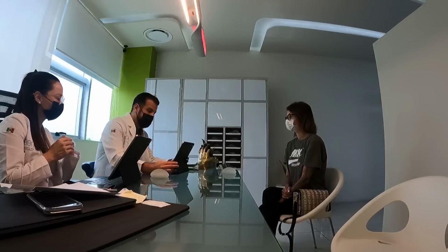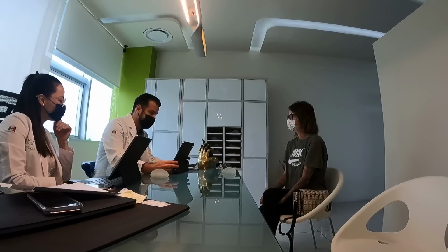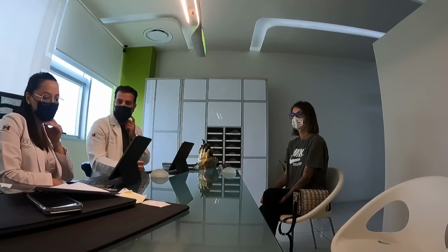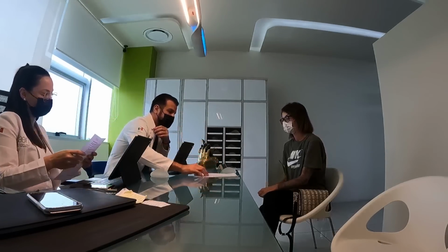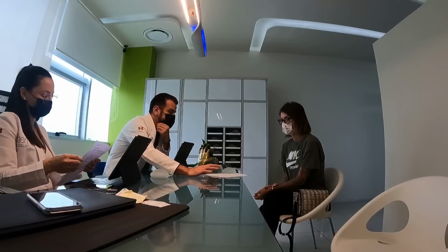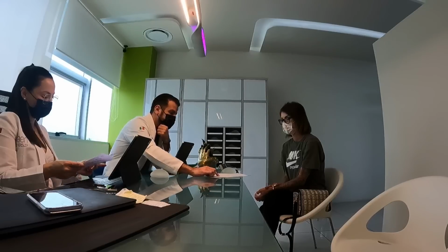For the surgery, of course, like we talked about, for tomorrow, these are the pre-op instructions. You already have all the instructions. It's very important, the ones that are in red here.